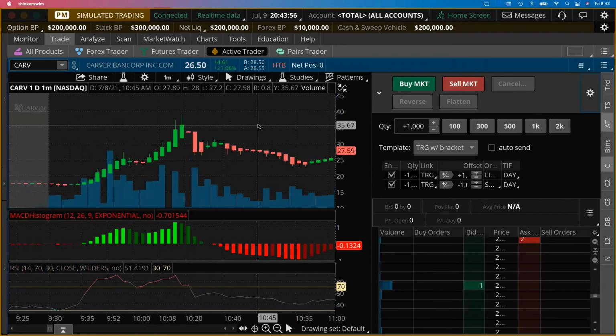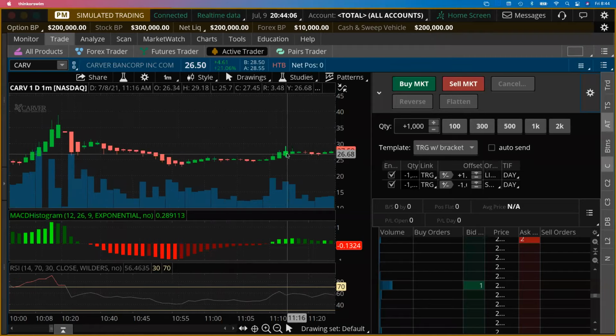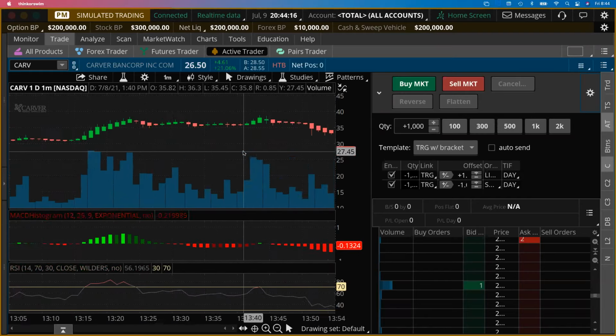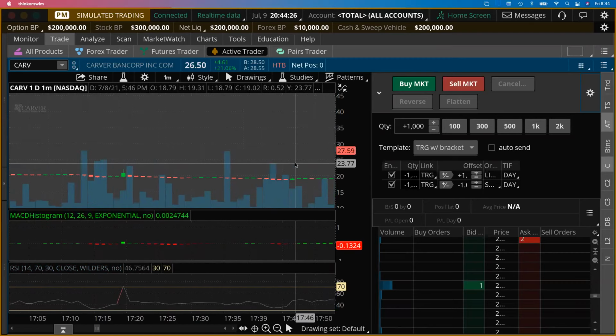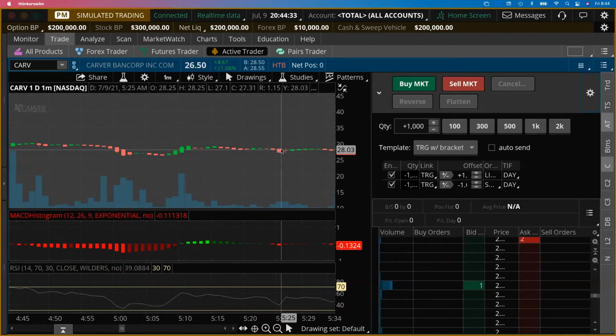Over here, you could have set your order, instead of buying market at 26.68, set it to 26.30. Eventually, it would have been filled. I don't know where, but somewhere. I'm not going to go looking through the chart just for time's sake. Here, when it starts going down. But guess what? Towards the end, you would have been filled, and then you would have gone up to 28. So patience is key. You have to have patience. You can't rush into it.